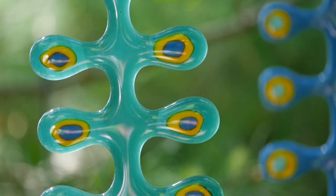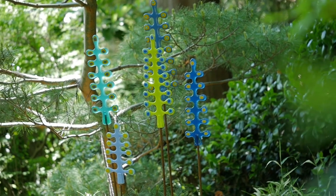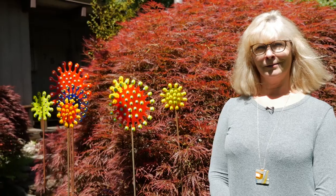I was a graphic designer for about 20 years, and all my work was done on the computer. So I love working with my hands and making things. And with graphic design, it became much more of a technical endeavor.